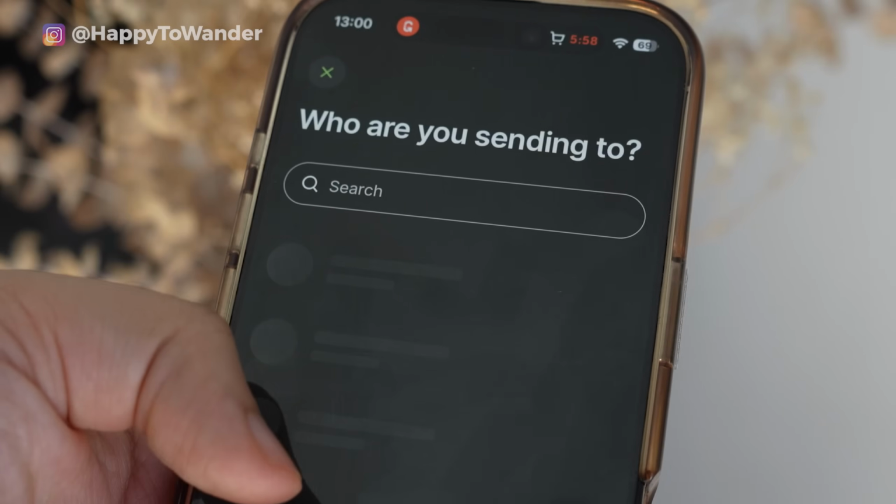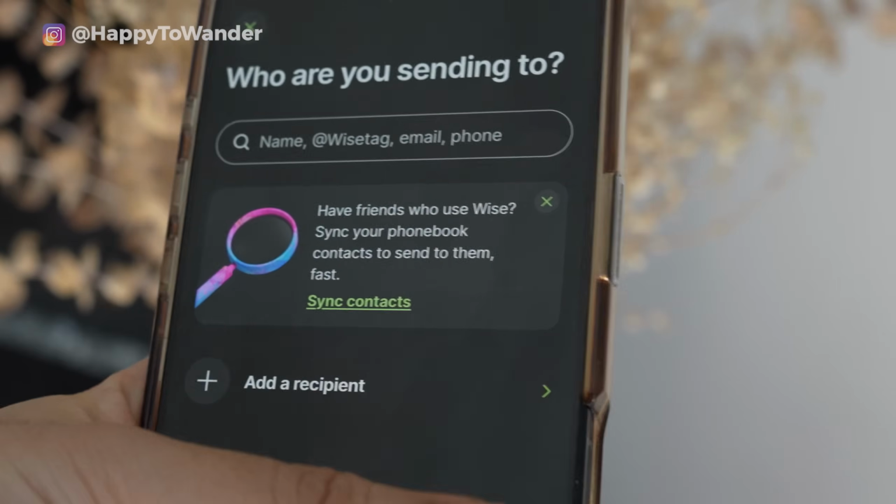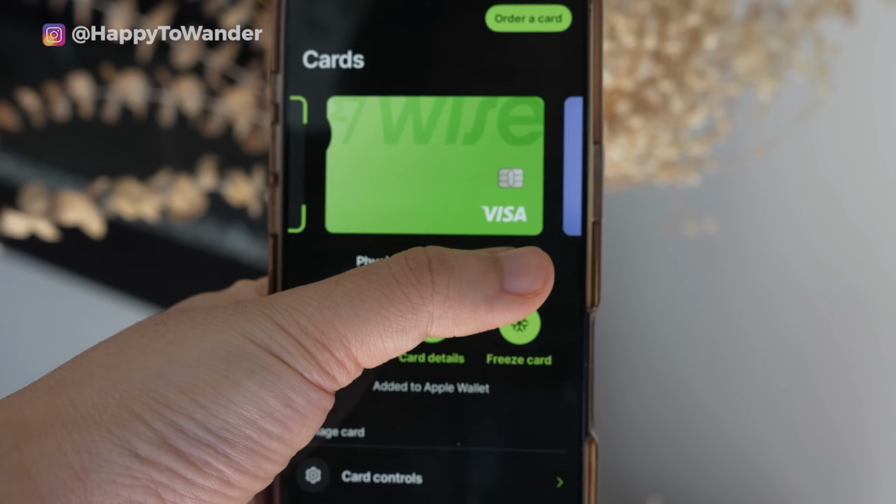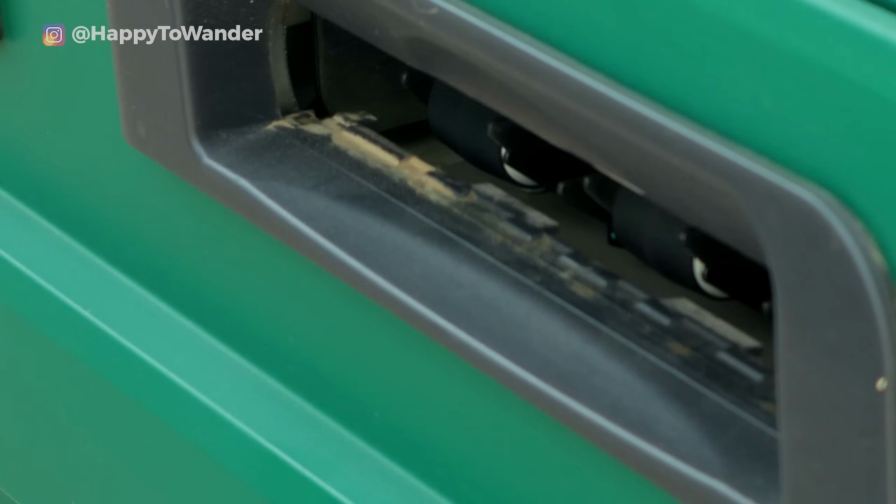So let's say you're from Canada and you want to send some money over to the UK. Wise allows you to do that really seamlessly online by essentially providing you with banking details for each of these countries. More practical for travel though, you can actually get physical and digital payment cards that you can use abroad, which allows you to withdraw money without any additional ATM fees and also allow you to pay abroad without any extra fees like your bank might charge you.